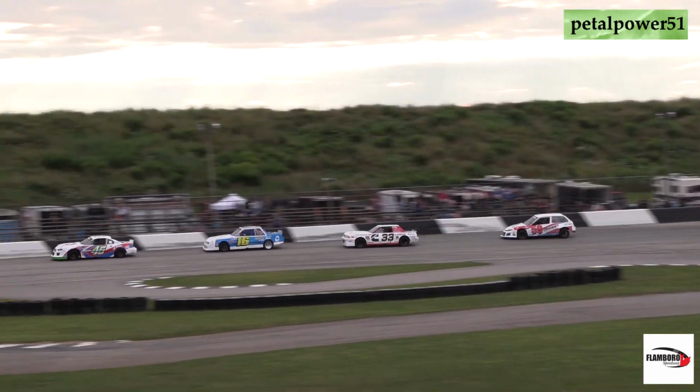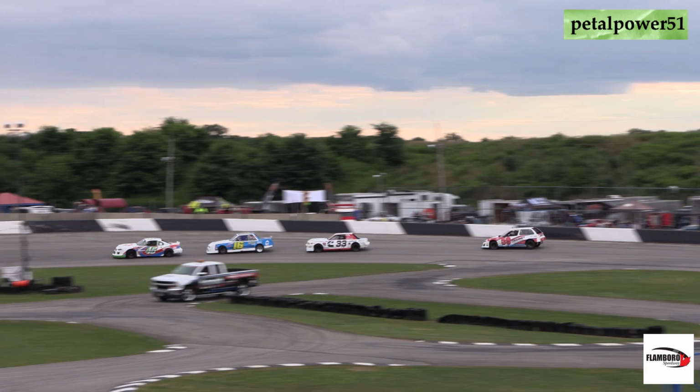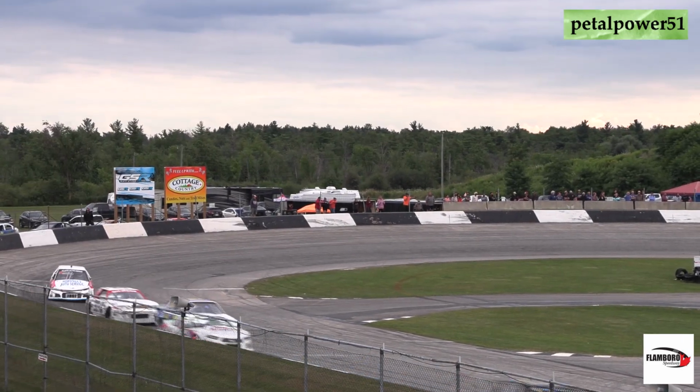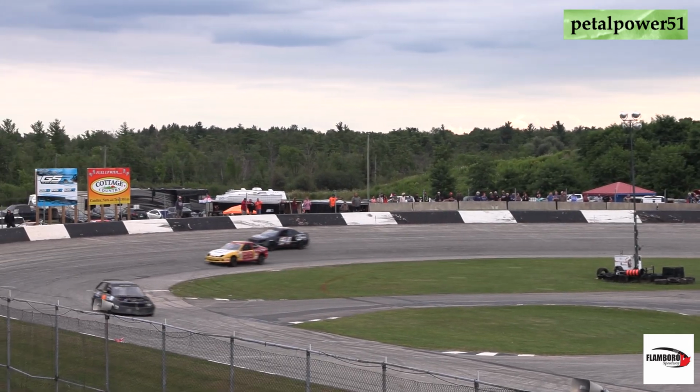Continuing on, Matt Young still out front. Bobby Mercer second, third, 45 of Kaitlyn Wallace. Fourth, the 16 of Mike Thomson. Fifth, 33 of Mike Gilmour. 2 teammates absolutely duking it out at the front of the field.